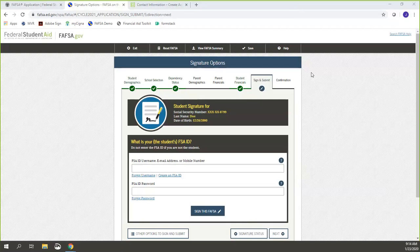Kevin, more than likely they're going to see that error message pop up that says FAFSA on the web has encountered an error. We've been dealing with that all season. Again, as long as you see behind that error message 2021 FAFSA successfully submitted, or if you ask them to check their email, as long as you see a confirmation page that says 2021 FAFSA, they are good to go.